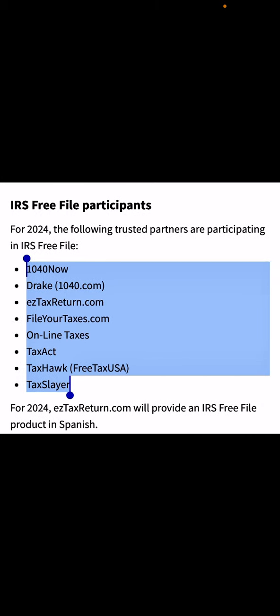And here are the Free File partners for 2024: 1040Now, Drake1040.com, EZTaxReturn.com, FileYourTaxes.com, Online Taxes, TaxAct, TaxHawk, FreeTaxUSA, and TaxSlayer.